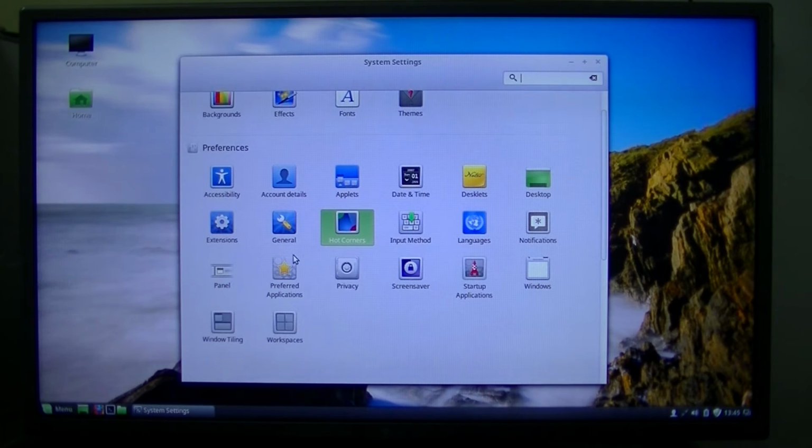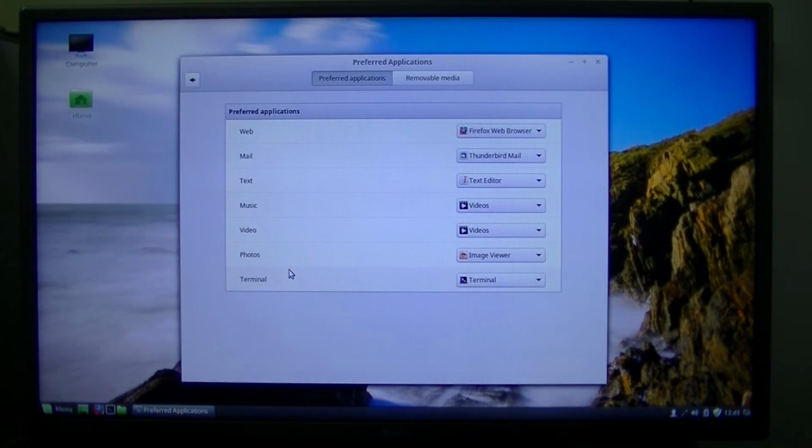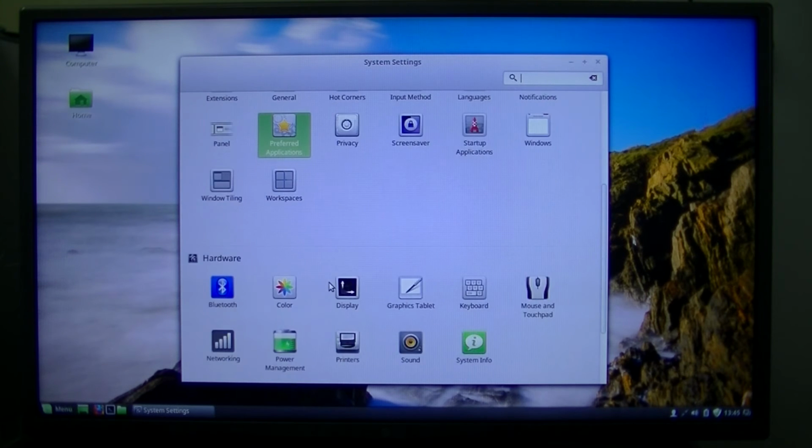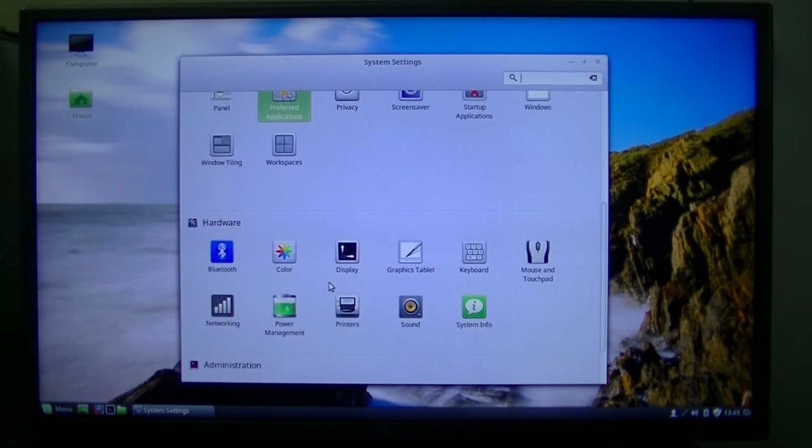We have preferred applications, much like default programs for Windows. There's nothing different here. Yep, just the same thing. Videos, Banshee, VLC media player, for example, when you're done. Okay, cool. You have screensaver, startup application. This thing is very well tailored. Wow. You know, for an operating system, this thing is pretty badass.